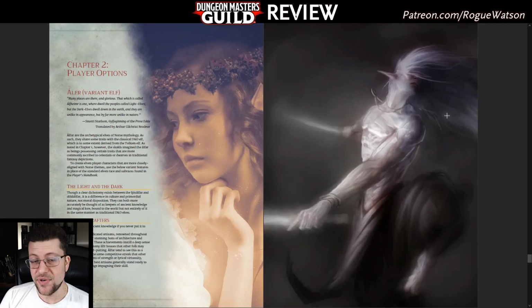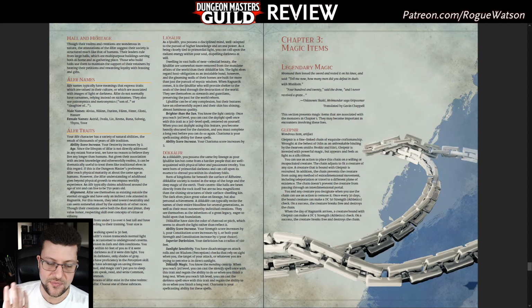And as I mentioned, we get player options. The variant elves, the Alfir, which are used as the Dokkalfar and the Ljosalfar. I hate pronouncing those words. Please give me a pronunciation guide, which is really cool. Basically, if you want to play more Nordic-inspired elves as variants, you certainly can.